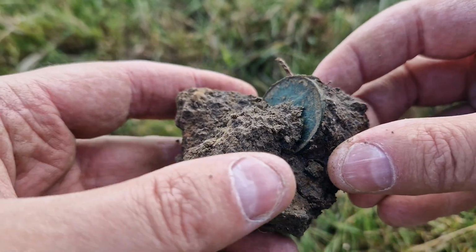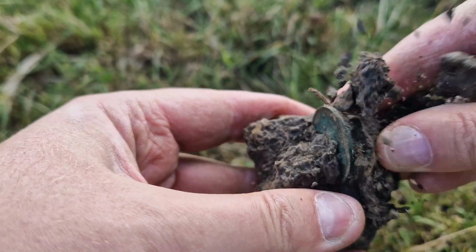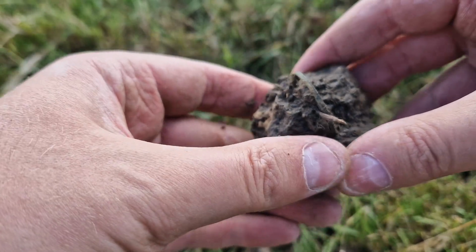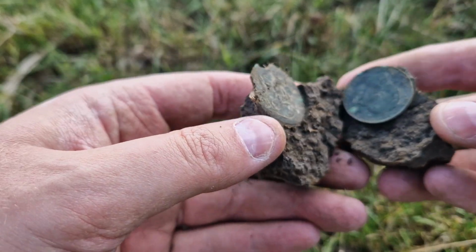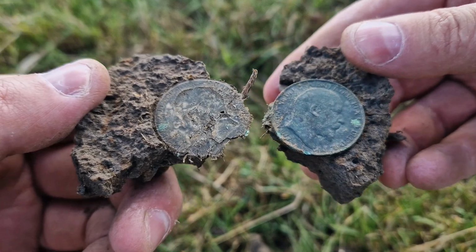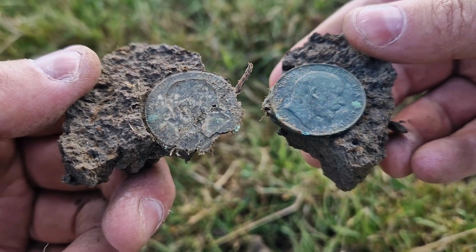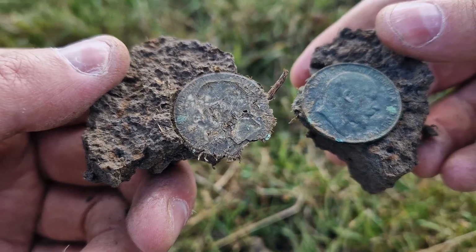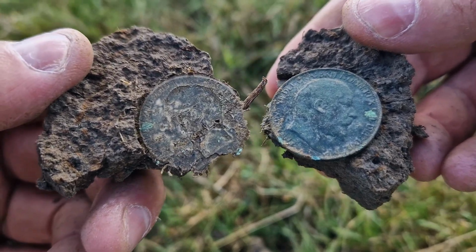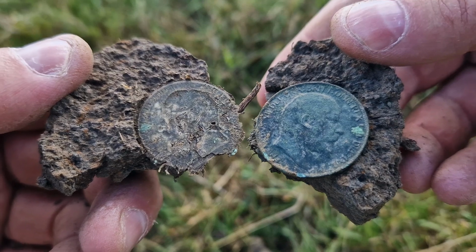1904, that looks like, so I think it's going to be Edward VII. If I can get it out. It's rock solid. Look at the imprint, it's absolutely superb. It's one of the best imprints I've seen. Shame I've damaged it, but Edward VII is absolutely brilliant.